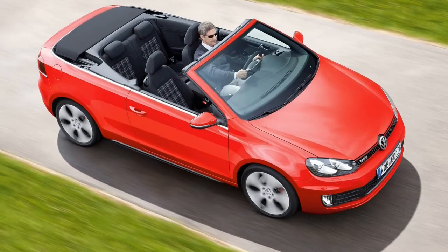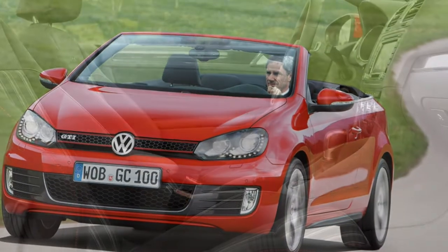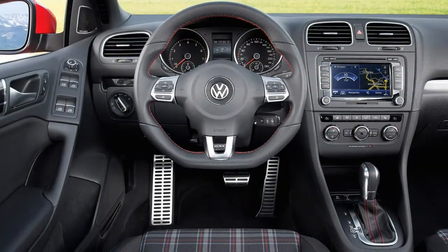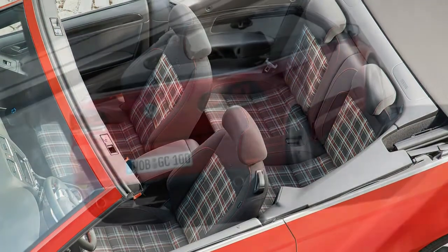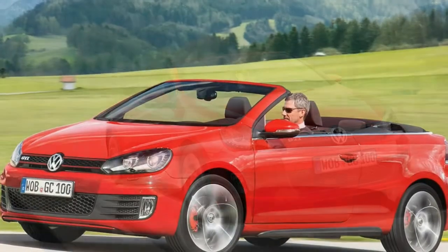VW Golf GTI Cabriolet is all about performance, and the stats speak for themselves. It is capable of reaching 62 miles per hour in 7.3 seconds, and it has a top speed of 147 miles per hour. It's not as fast as the standard GTI, which will cover the 0-62 miles per hour sprint in 6.7 seconds and has a top speed of 149 miles per hour, but it is close.